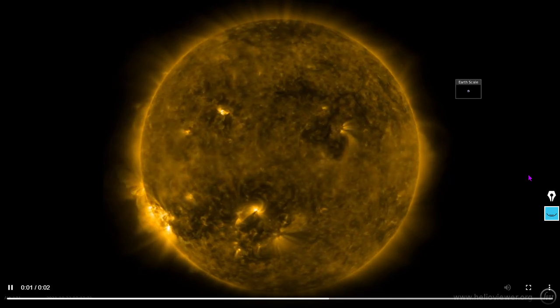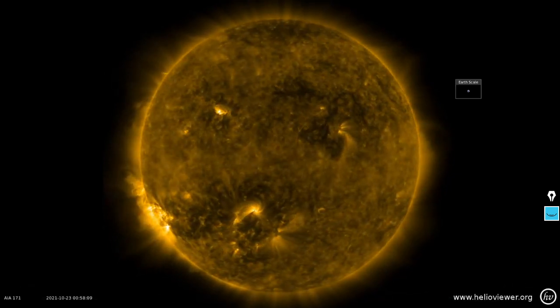Here's another ionized iron view. This is 171 angstroms from the Solar Dynamics Observatory.